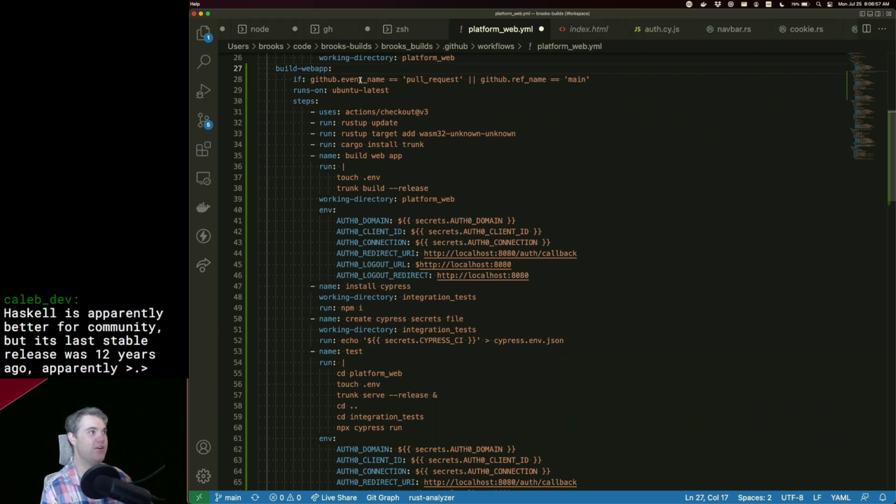Haskell is apparently better for community, but its last stable release was 12 years ago, apparently. Yeah, I haven't used Haskell or played around with it at all. I didn't know that it hadn't been updated in that long. That's interesting. But if it works and doesn't have any bugs, and it's still able to do everything and works with all of the libraries, then I suppose it doesn't need to be updated that often.